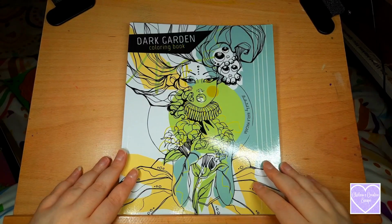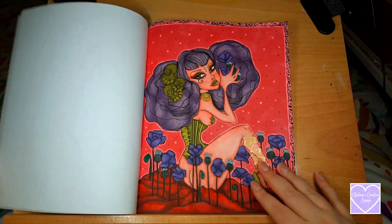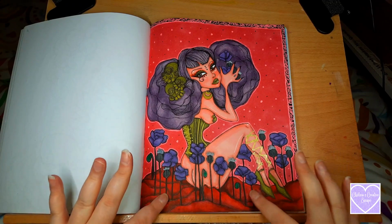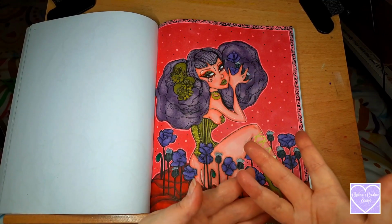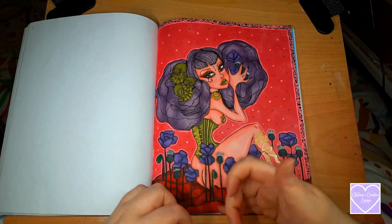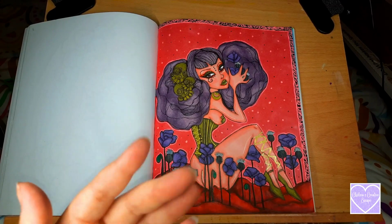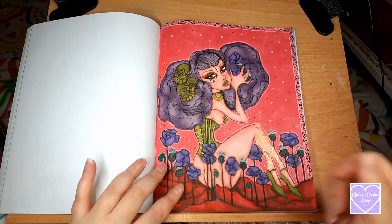Next is Dark Garden by Carla Magana, and I did this page right here. I really love this one, and I don't think it has any sparkle. It has some metallic on, and I've just put some sparkle on it because it's all over my hand. So this sparkle's not meant to be here, just ignore it. It's supposed to be more matte, but I've got literal glitter all over my hand. Let's just wipe it off. Hopefully I got a bit of the glitter off my fingers.